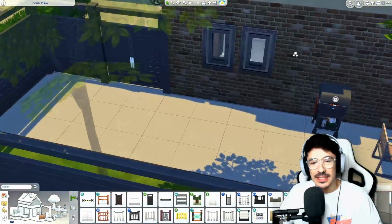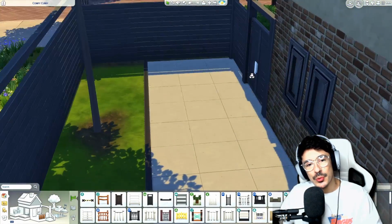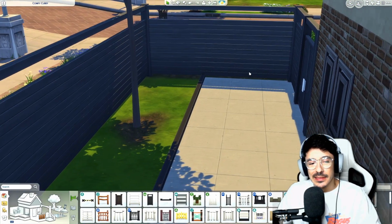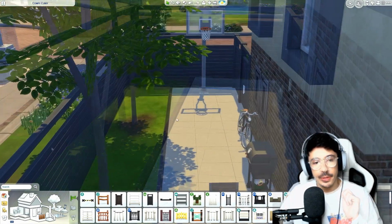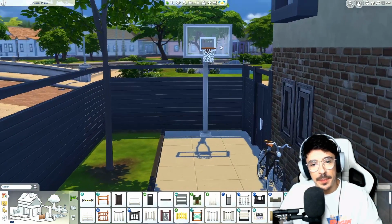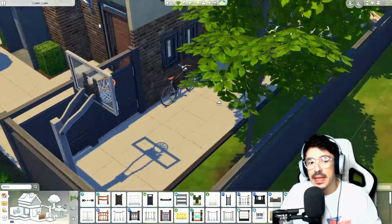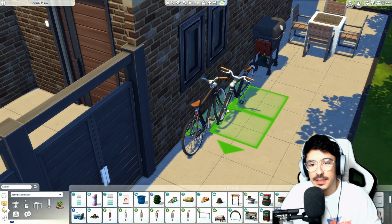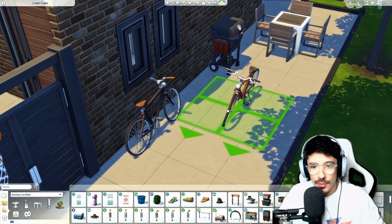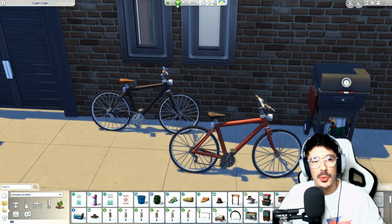I'm just thinking what else they could have in the garden. I'm going to have a little think and pull out some stuff that I think might suit them. Okay, so I've pulled out a little basketball ring for Gaz. He does like to keep fit. And I'm going to pull out a couple of bikes as well. I wish we had some more mountain bike looking bikes, if you know what I mean. Like, a bit more sporty ones.